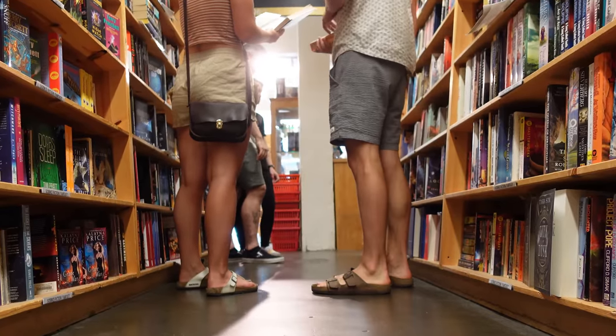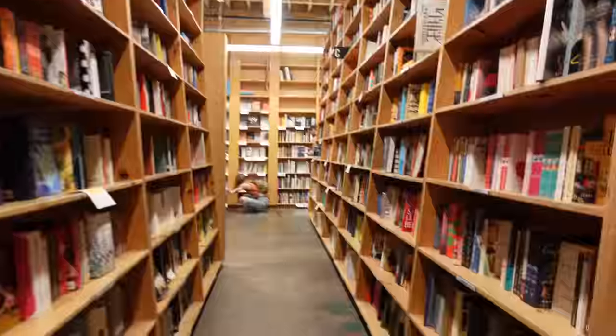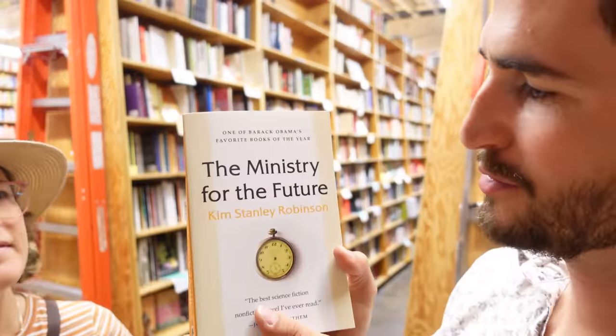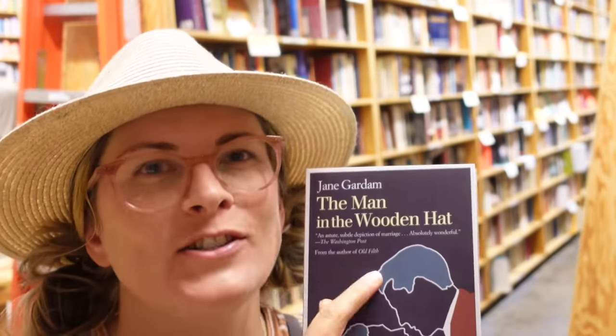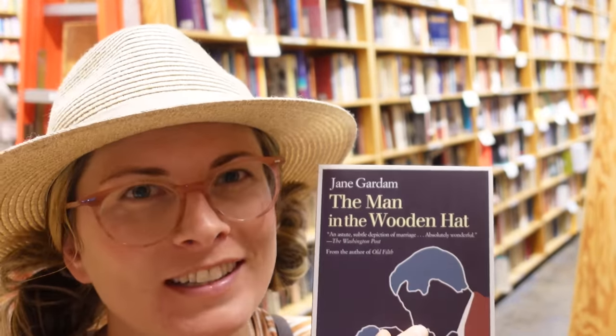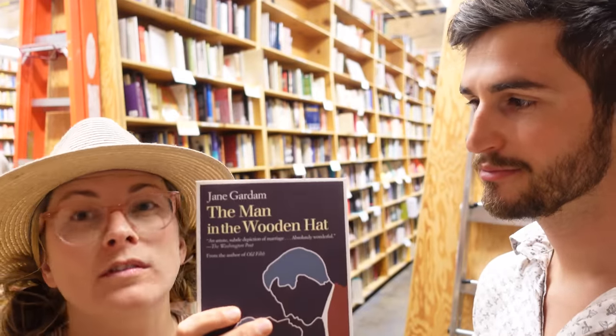Okay, so we've made some selections. You first. I have gotten The Ministry of the Future by Kim Stanley Robinson. This was a recommendation from someone on Instagram, I believe. I bought the third book in this trilogy without having the second book, so I'm glad that they had the one copy left. This is from the Old Phils trilogy by Jane Gardner. We got books.